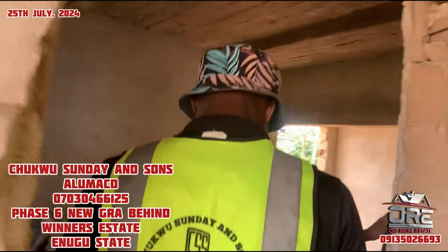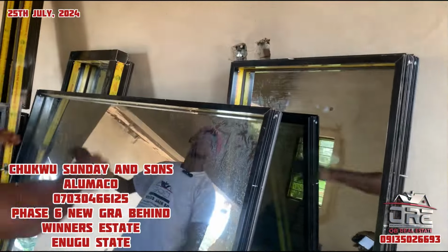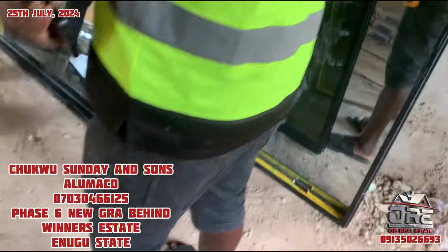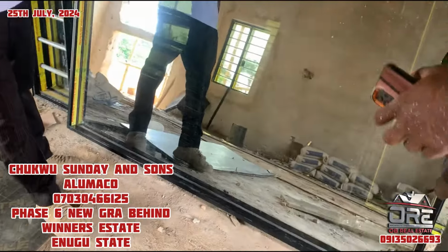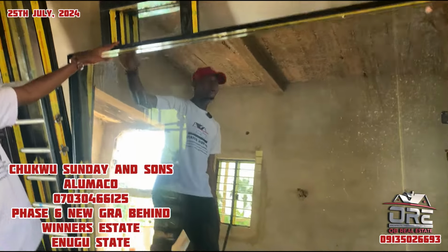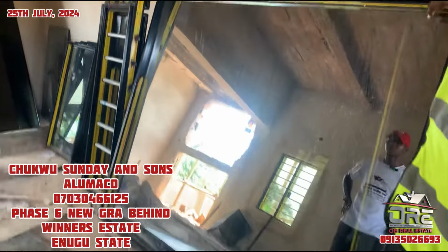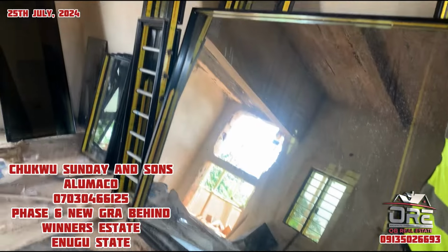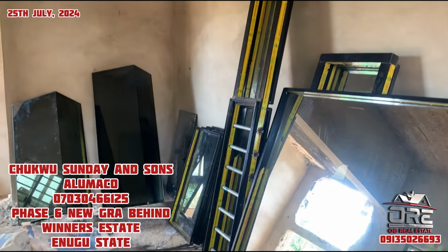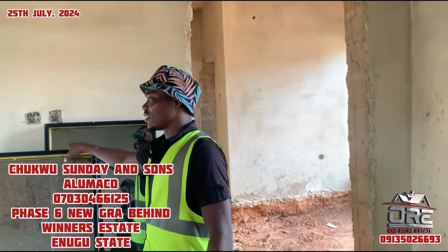Okay, so what is this? This is one of the panels. Oh, but this one is fixed. This one is fixed. As you can see, it's very big. It's not going to open. The window frame itself is up. So what size is this one now? The size of the window itself is 2400 by 1400. So how much for fixing of this one? It's up to 300,000 for this size of window.